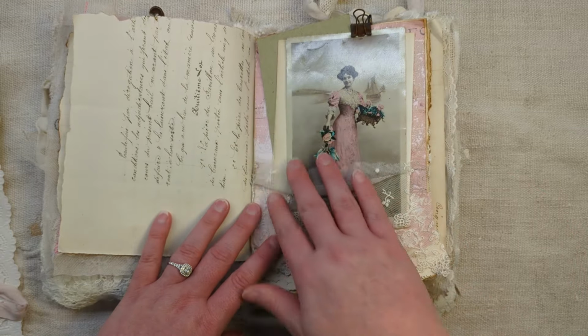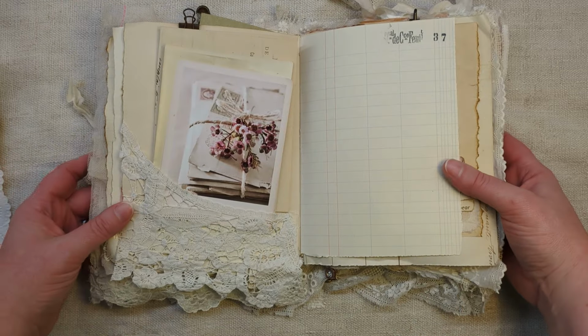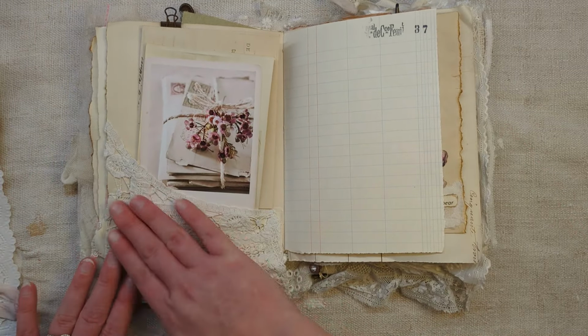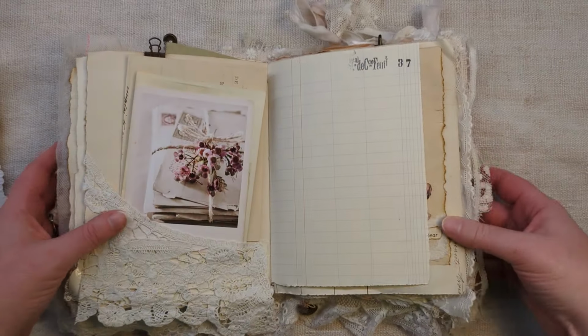I love just like the hint of the green as well against the pink. Just to sort of break it up a little bit. More beautiful, beautiful pieces of lace. And again, she's made another pocket.